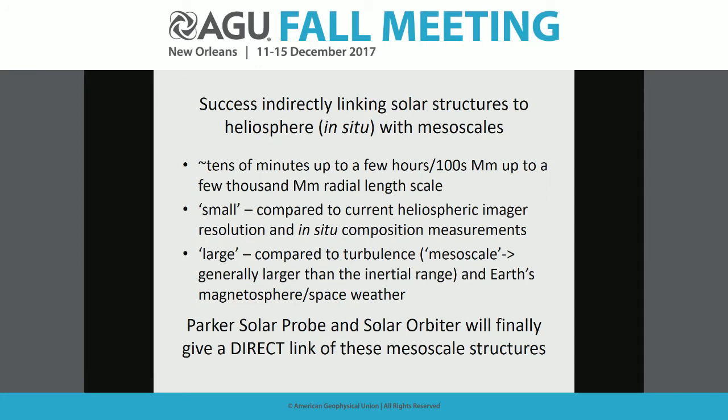Okay, I just want to stress that what we're trying to do here is match up in situ observations with remote observations. That is not an easy thing to do, especially out at 1 AU. Of course, that's what Parker Solar Probe and Solar Orbiter are going to be able to enable for us. We've had success doing this on a large scale with big things like CMEs and CIRs, but we've struggled on this smaller scale, these mesoscales.